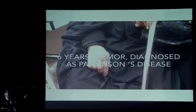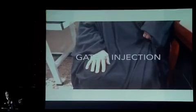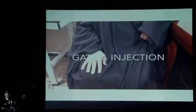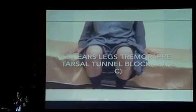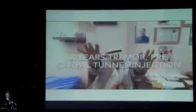I'll show you this interesting thing. This is Parkinson's, 6 years. And after the injection, she's okay. I'm not saying it works with all the tremors. It doesn't. And this lady, I haven't seen her. This gentleman, he came to me 3 months after the injection, and he was still tremorless, without tremor. Look how he's shaking his legs.